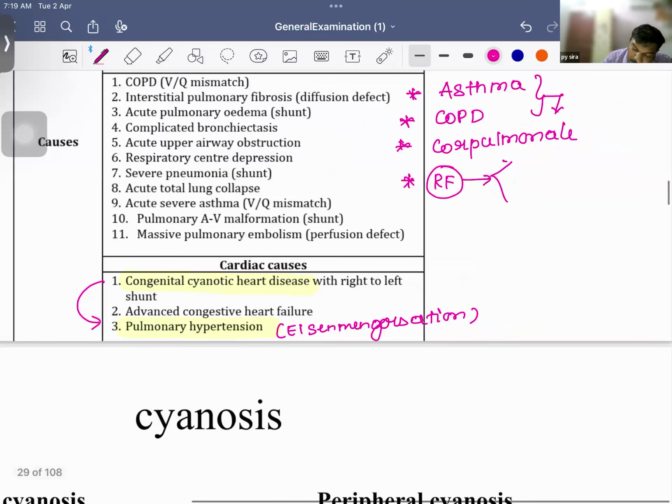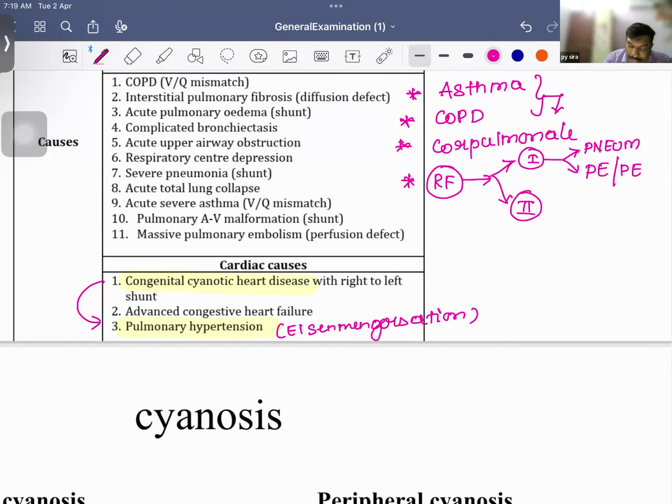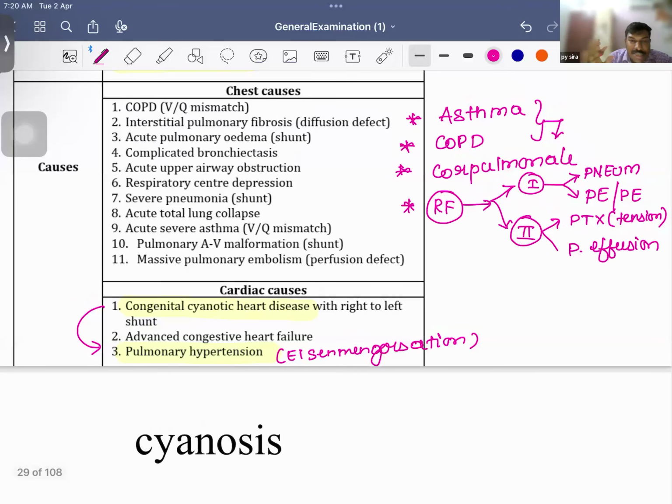In respiratory failure, you have to remember 2 groups. Type 1 respiratory failure: pneumonia, pulmonary embolism, or pulmonary edema. In these, you can develop cyanosis. Type 2 respiratory failure, you remember two things: pneumothorax, pleural effusion, tension pneumothorax. If you remember this, it will be easy to tell central cyanosis and peripheral cyanosis, cardiac causes and chest causes.